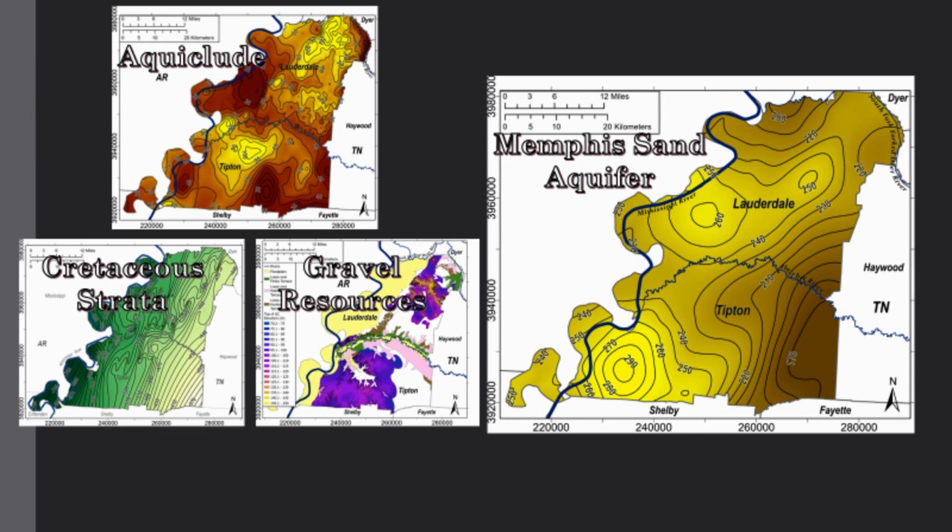These maps show the elevations of the top of important geological features or units, such as the Memphis Aquifer, its protective aquiclude, gravel resources, as well as the deeper units like the Cretaceous strata.